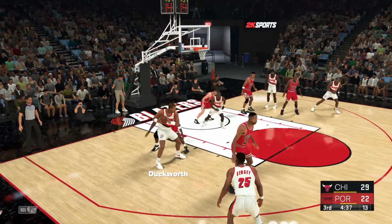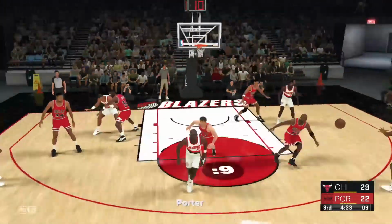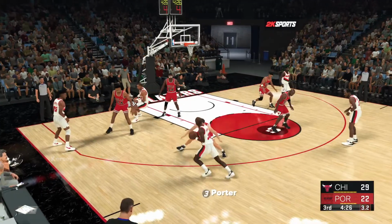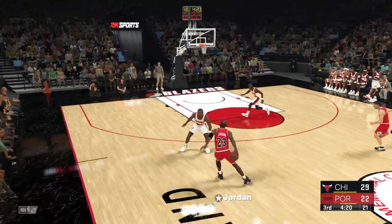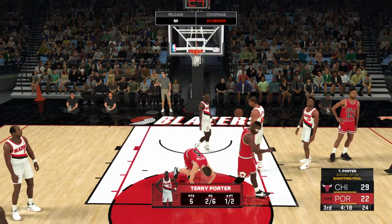Pass to Duckworth. Here is Porter. Good ball movement here by the Trailblazers. Pulls up on the elbow. The shot that time, not on target. And it's Chicago the other way. Clearly out of rhythm now, guys. I mean, just 1 for 5 to begin the second half.